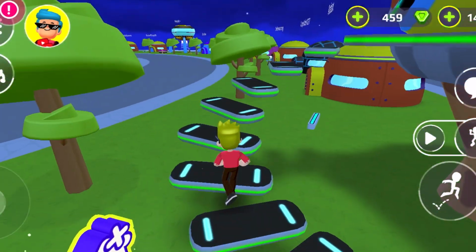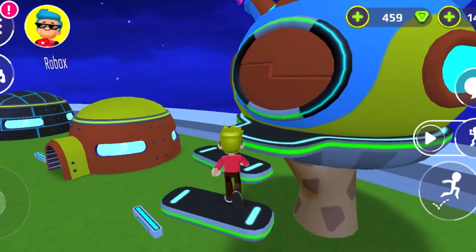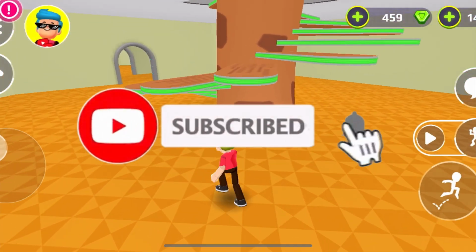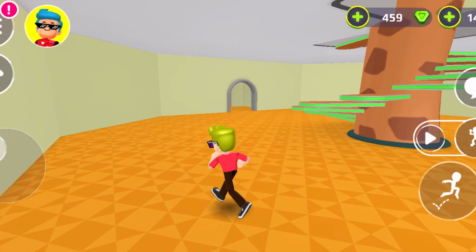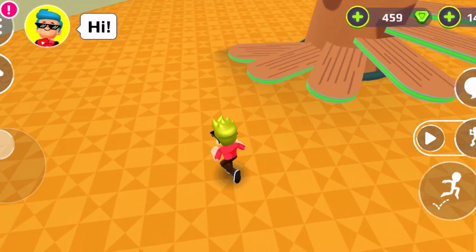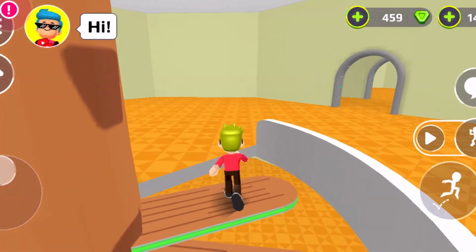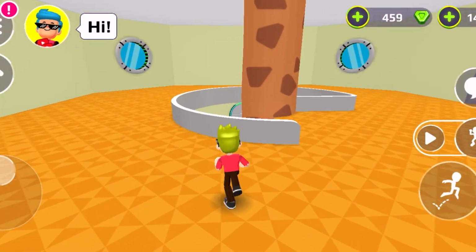So guys, let's get inside of the treehouse and design it. I really want to design the treehouse and just put rooms, and design it all the way. And yeah, there's even the stairs right over here. And wow, this is super, super cool.